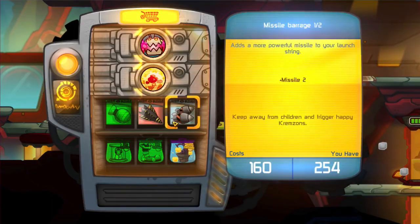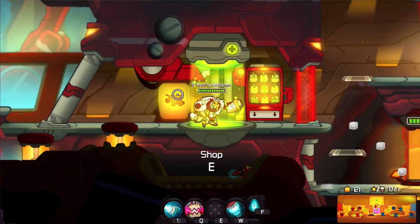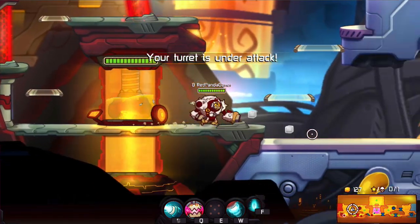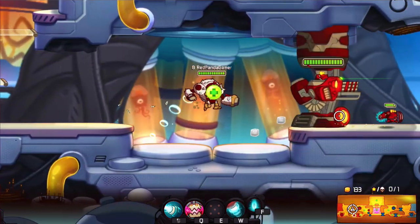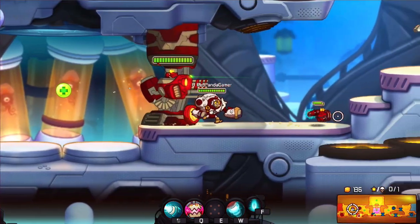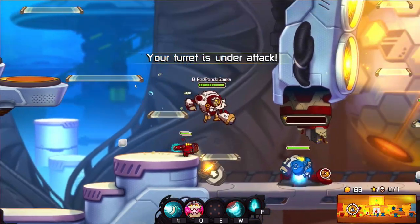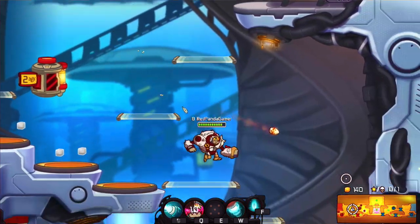Let's go ahead and buy Vacuum Bite. All right, now we got our Q ability. You know, honestly, now that I have this chicken suit, it kind of makes me want to play the game more since I have something cool and exclusive. Then again, hundreds of thousands of people that are going to buy the Humble Bundle will also all have this, so it won't be as unique, I guess. Oops, I did not mean to jump like that.